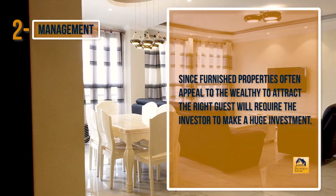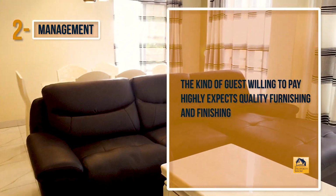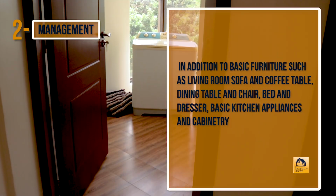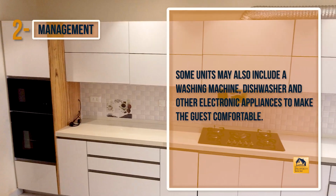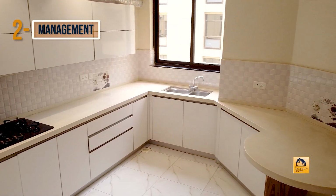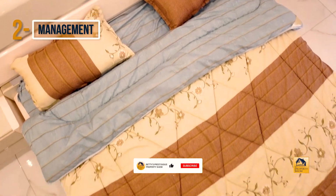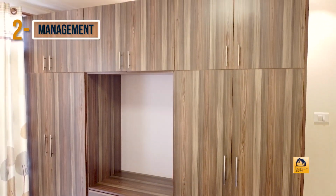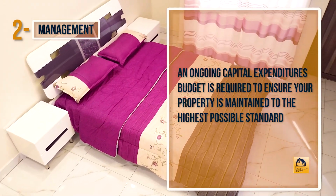Since furnished properties often appeal to the wealthy, to attract the right guests will require the investor to make a huge investment. The kind of guest willing to pay highly expects quality furnishings and finishings in addition to basic furniture such as living room sofas and coffee tables, dining tables and chairs, beds and dressers, basic kitchen appliances and cabinetry. Some units may also include a washing machine, dishwasher and other electronic appliances to make the guest comfortable. The quality of your furnishing has an overall effect on the rent and demand of the property. The furniture also has to be updated from time to time, repaired and cleaned, all of which is an ongoing cost, as furnished properties, whether short or long term, require more maintenance and attention. An ongoing capital expenditures budget is required to ensure your property is maintained to the highest possible standard.